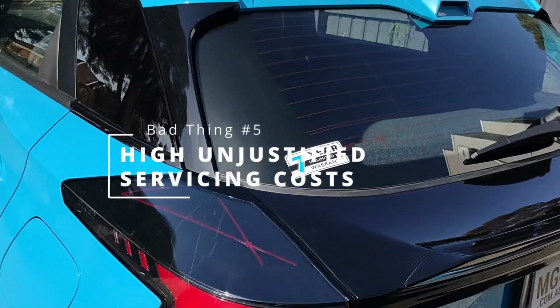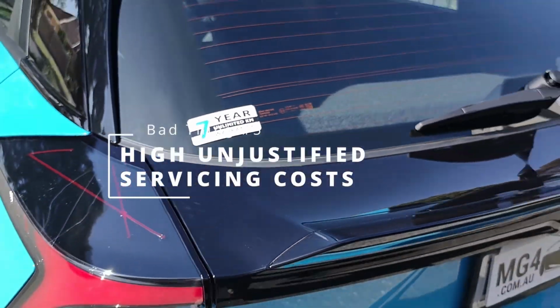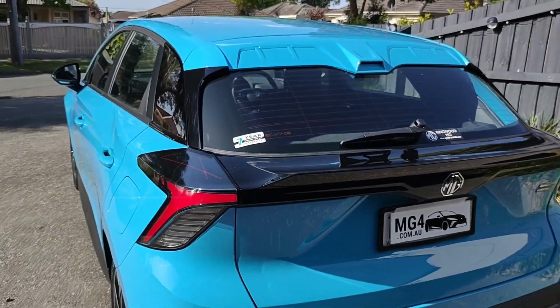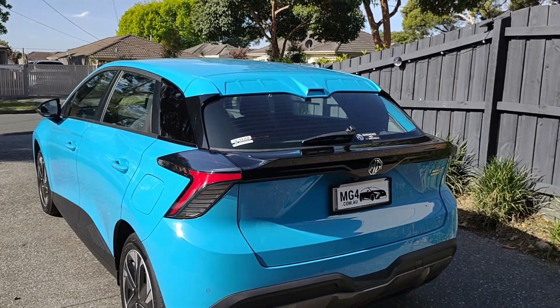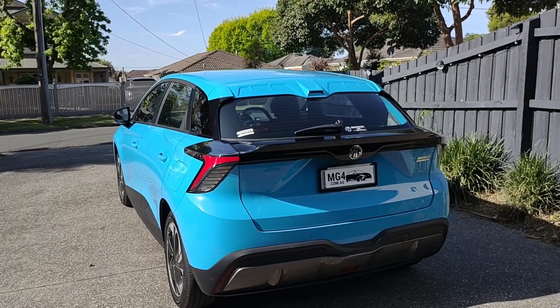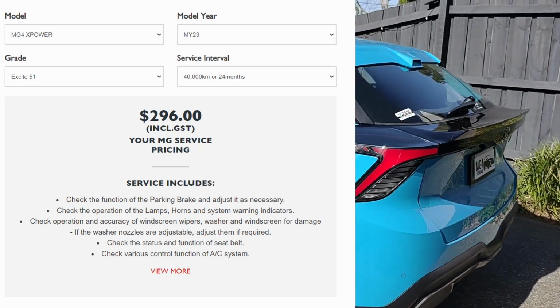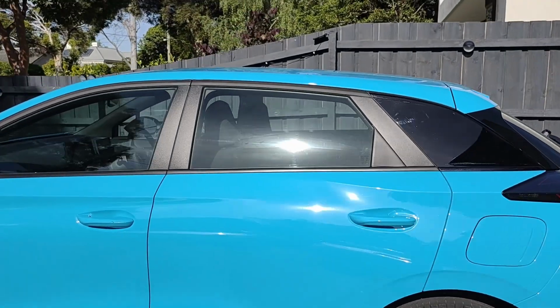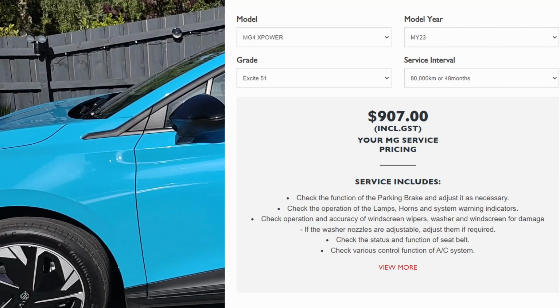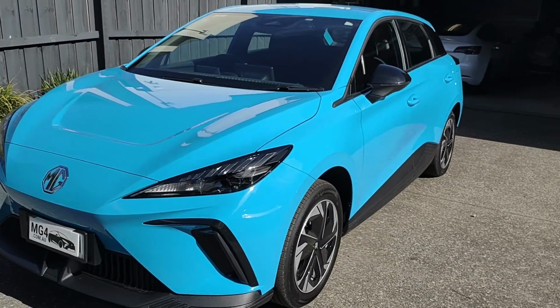Well, it's actually rated to the 5th good thing I like about the MG4, which is the 7-year unlimited kilometre warranty. What I don't like, and what a lot of people are really a bit confused and cynical about, are the servicing costs for an MG4. It is about $296 after 2 years or 40,000 kilometres, and then at the 4-year mark, or 80,000 kilometres, it's $907. And if you look at the list of things which they're doing, really, it's not much.